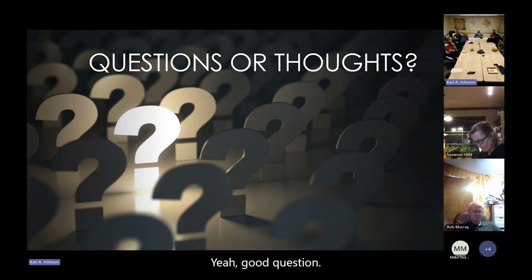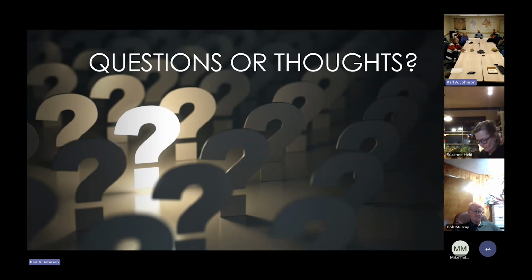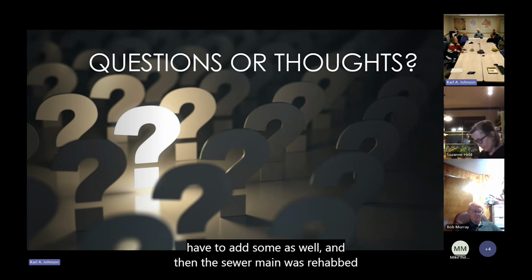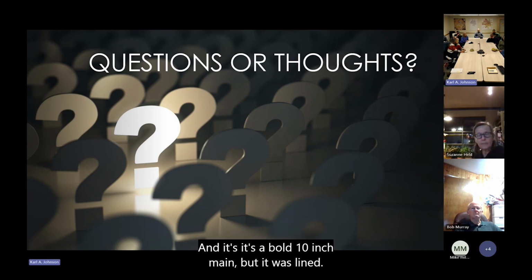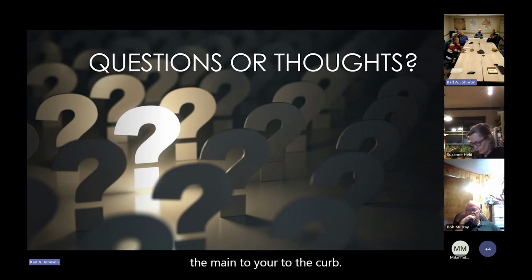Yeah, good question. So we will replace the water mains in the street. We'll replace the stormwater infrastructure and likely have to add some as well. And then the sewer main was rehabbed a dozen-ish years ago. Yeah, it's an old 10-inch main, but it was lined. So the sewer main's in good shape. We'll replace the service from the main to the curb.